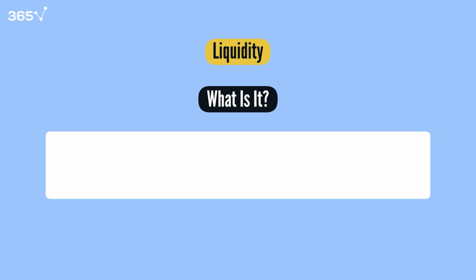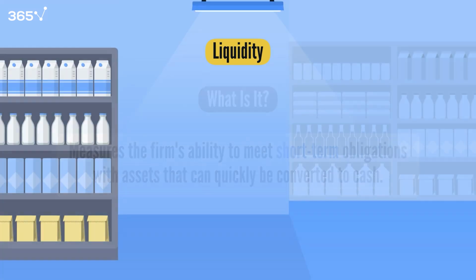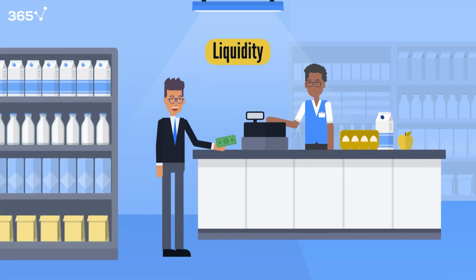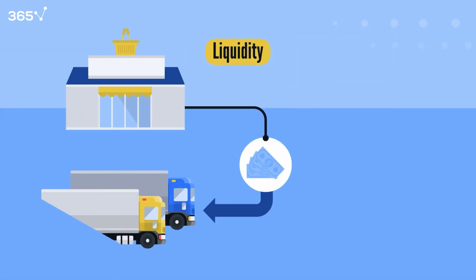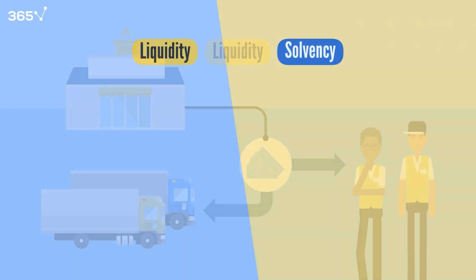All right. Next up, liquidity and solvency, 2 concepts that assess a company's financial stability, but from different time perspectives. Liquidity refers to a firm's ability to meet its short-term obligations using its most liquid assets, those that can be quickly converted into cash without significant loss in value. Think of liquidity as your ability to pay your bills this month using the cash in your checking account. For example, a retailer needs sufficient liquidity to pay suppliers and cover payroll, especially during slow sales periods.